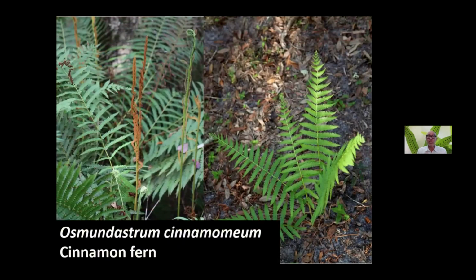Back to native ferns, the cinnamon fern. We looked at this one earlier. It has the sterile fronds with the fronds that are very ferny, right? And the fertile fronds that are the color of cinnamon. And here we have a plant growing without any fertile fronds just yet. So it is just made up of these sterile fronds. And later on in the season, it produces the special fertile fronds that are nothing more than the grouped up sporangia.